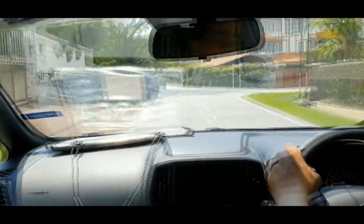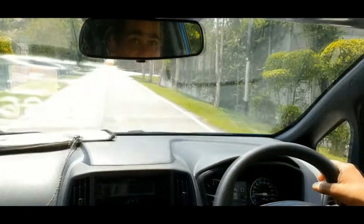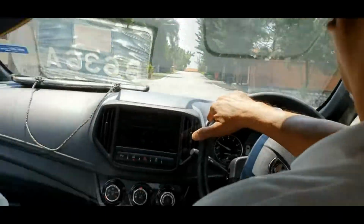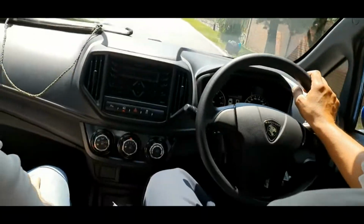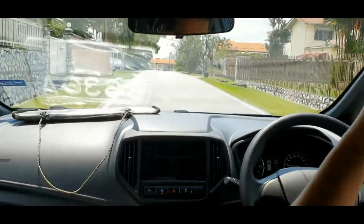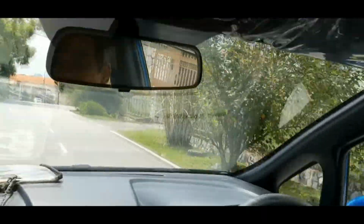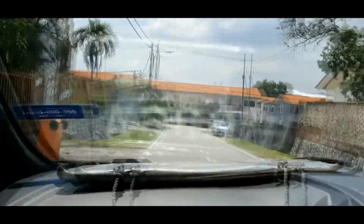I'm so sorry. Lupa lah, tak ada handle lah. Sorry. I'm just holding on to this small thing here. Okay. This is traction control. Okay. See, the car doesn't look comfortable. Okay, enough. Okay. Oh, that's why. You kena pegang lah bro. So I can have two hands to hold. Okay, you see? Okay.